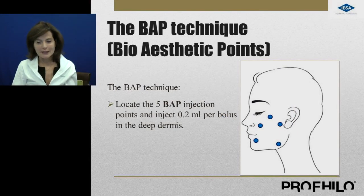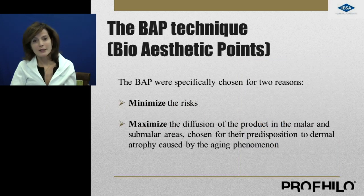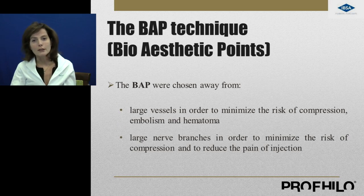The protocol requires 2 treatments with a 1-month interval, followed, if necessary, by a maintenance session 2 months after the last treatment. The BAP technique was developed to minimize risks and maximize the diffusion of the product. These bioaesthetic points were specifically chosen away from major vessels in order to reduce the risk of compression or embolization and the formation of hematoma, and also away from large nerve branches to minimize the risk of compression and reduce patients' pain.